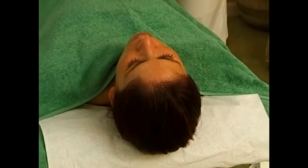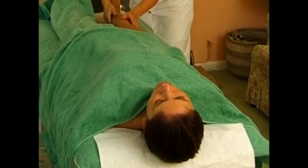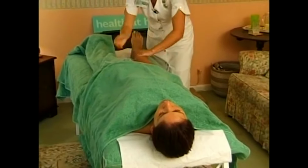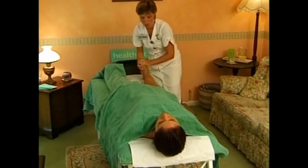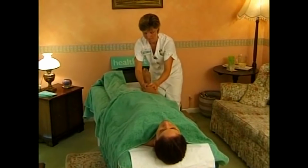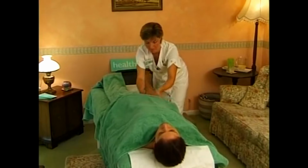I'm now going to demonstrate the Swedish massage, always working at the front of the body, first of all, starting on the right leg, using plenty of oil to massage upwards, firm massage upwards towards the heart. This movement is called effleurage.